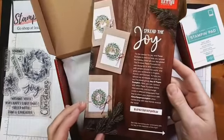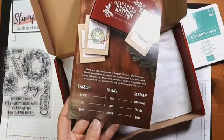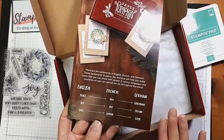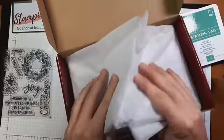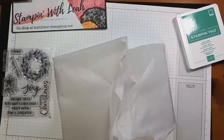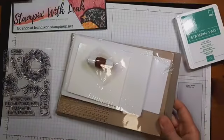So this is just a little bit more information about all the different languages that we have here. So it was French, English, and German that we have for the sentiments in our box. And let's pop in here and see what else we have. I'm just going to pull this all out entirely. Alright, put that down there. Wonderful. And drop that off to the side.